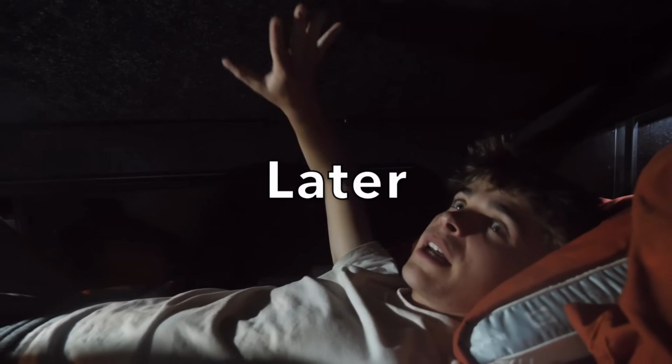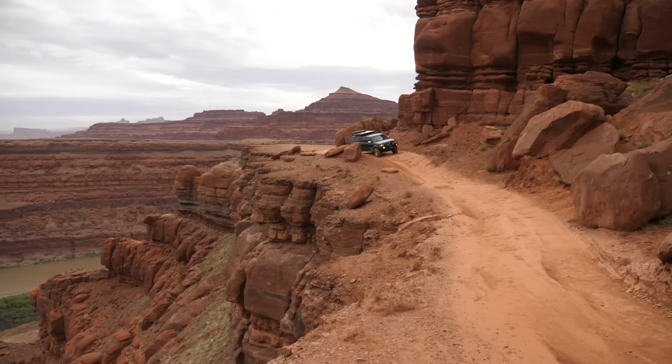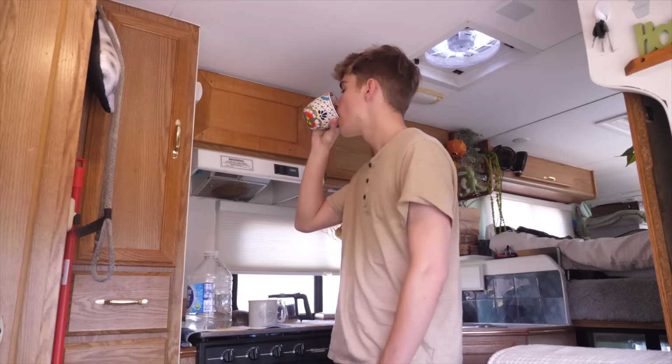You have maybe about a foot and a half of space above you. Look at that. I'm getting some vertigo right now. So I don't know if you guys can tell exactly how freaking dangerous this is. Go. I definitely have a little bit of dirt in my food because of the wind.